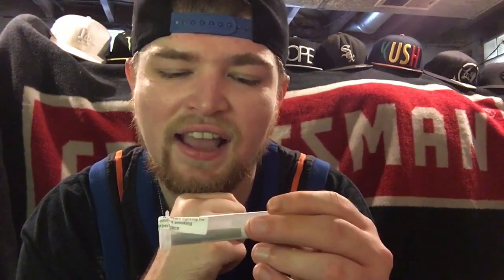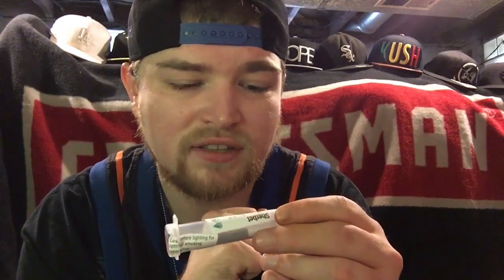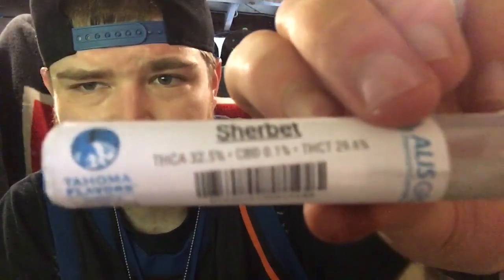And real quickly, before we get into the strain review, I just want to read you guys off what it says here on the package. The THCA is 32.5%, CBDs are 0.1%, and total THC is 29.6%. So very high on the THC, very low on the CBD. It says Tahoma flavors, that this is an indica, which is very wrong because by the stats here, it looks like it happens to be a sativa dominant hybrid.